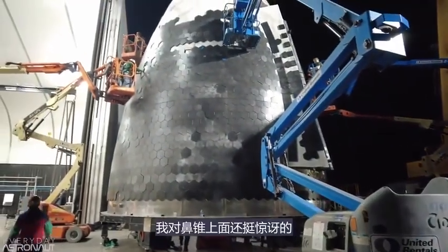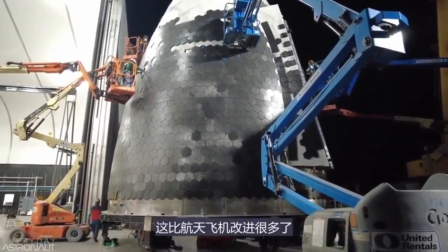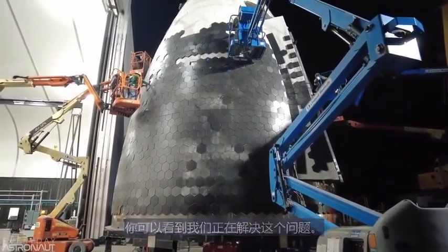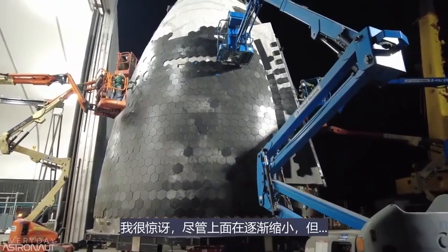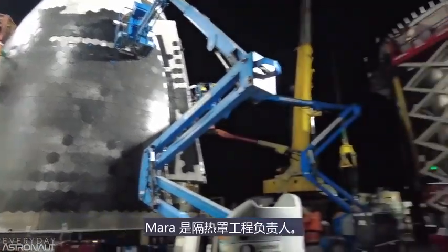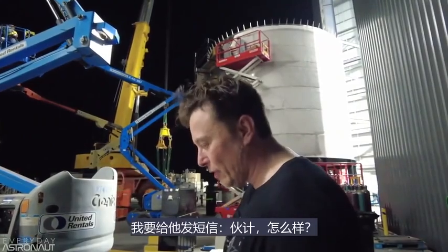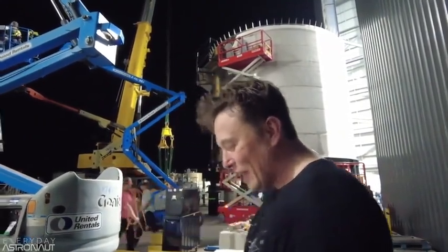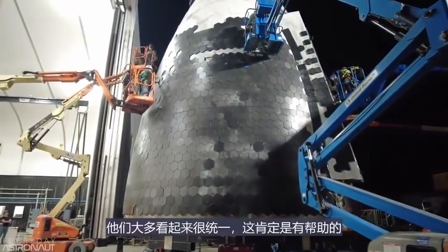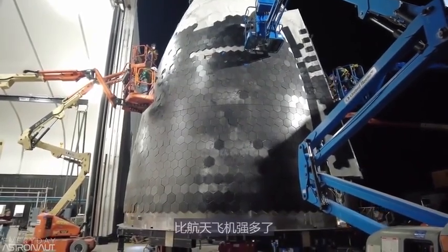And for the most part, I'm surprised at the taper. It looks like they're all still uniform tiles, which obviously is a huge improvement compared to the shuttle, instead of having 24,000 unique tiles. As you can see, we're figuring it out. I'm surprised though, even as the area tapers. Mara's head of heat shield engineering. I'm gonna text him, like, "Yo, man, what's going on?" They mostly look uniform, which obviously will help. Yeah, they're not all uniform, but a lot more than the shuttle.